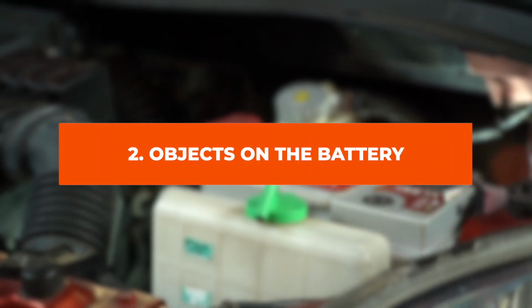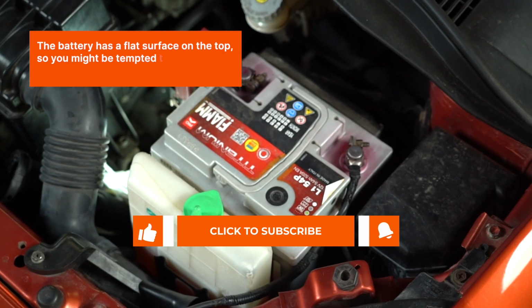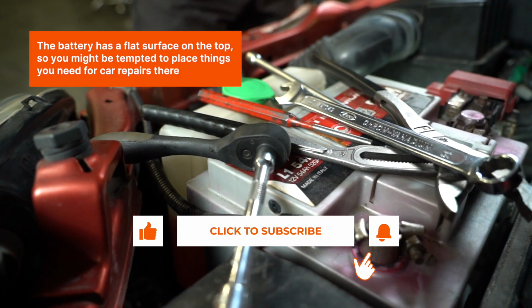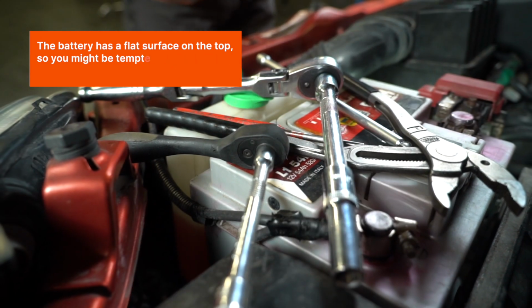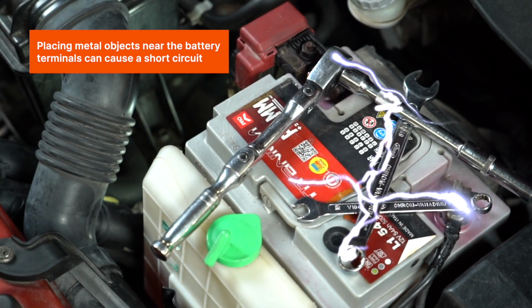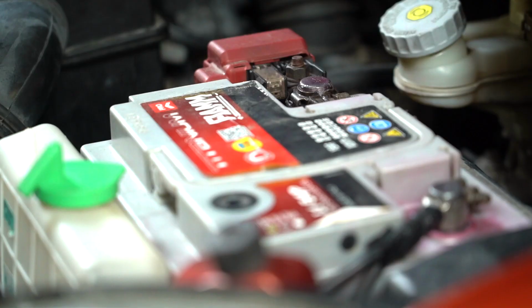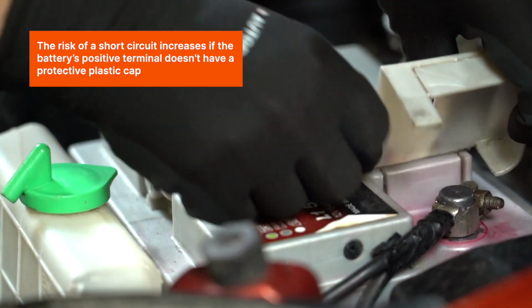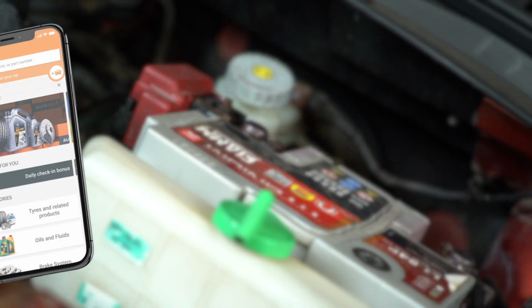2. Objects on the battery. The battery has a flat surface on the top, so you might be tempted to place things you need for car repairs there. Placing metal objects near the battery terminals can cause a short circuit. The risk of a short circuit increases if the battery's positive terminal doesn't have a protective plastic cap.